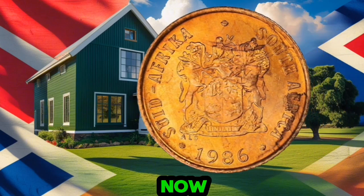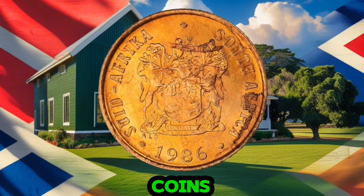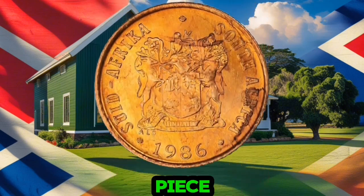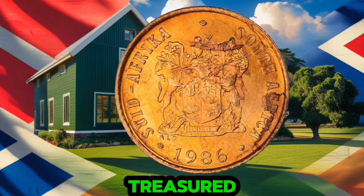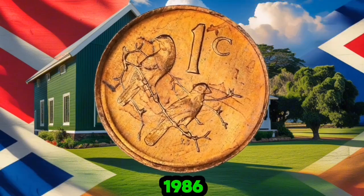interest. Now, if we look at the value in South Africa, due to inflation and the fact that these coins are no longer in circulation, collectors are often willing to pay a premium for this small but mighty piece of history. If you've got one of these coins in great condition, you could be sitting on a nice little hidden treasure. So, how can you assess the value of a 1986 1-cent coin?